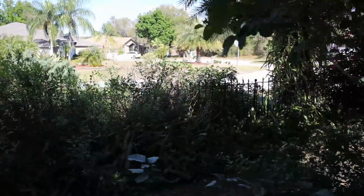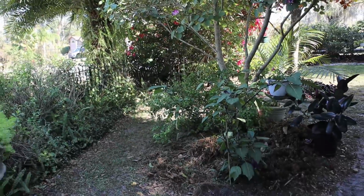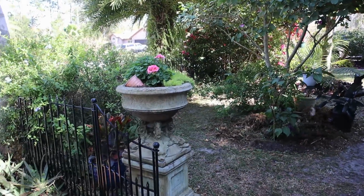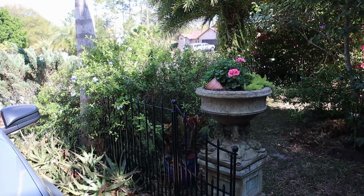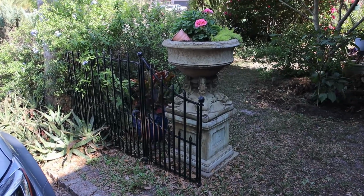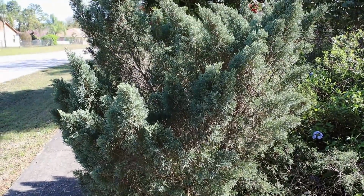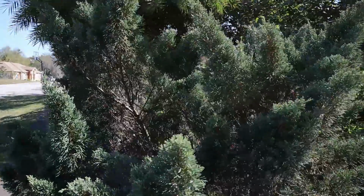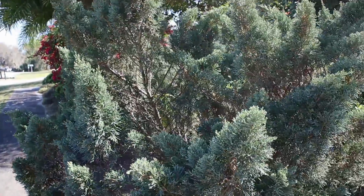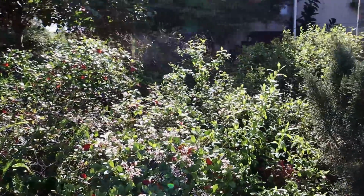I'm gonna take you around the front to see the bougainvillea, the way I incorporated it into our fence. And here is the coveted planter and plinth stand that we picked up last year that you see in our video. This Hetsy juniper blue I put in the minute we moved here, and she is just glorious, and she's taller than me and bigger than me. Bigger around.